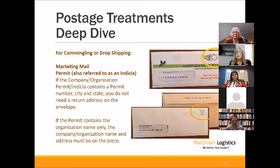Next, we're talking about the use of a permit, also known as an indicia. The same thing with marketing mail, whether it's nonprofit or standard: if you use a permit and you do not have the name and address on the outer piece, your permit needs to be permit number, city, and state. If you use a company org permit, and it just contains the name of the organization, the name and address must be on the outside of the piece in order for the post office to identify it.